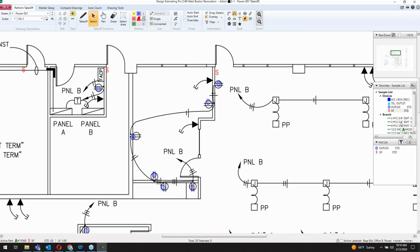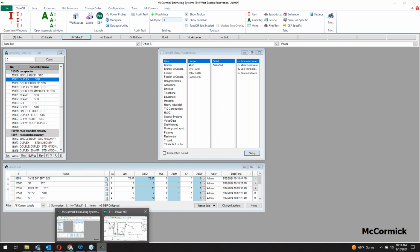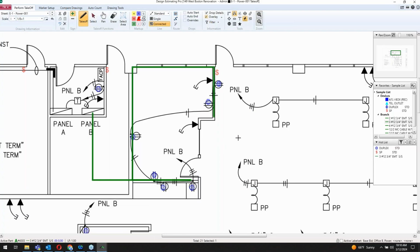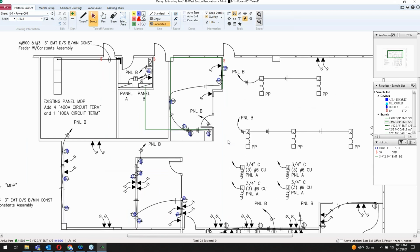Same thing doing pipe and wire, say 3 number 12s. Pretty easy. Just trace out my room real quick, double click to end, and there's those 17 duplexes, 3 switches, and we took off about 75 feet of pipe and wire. So not doing anything too crazy. All we're simply doing is the same thing as you're counting and measuring. We're just doing it all in one step versus counting somewhere, hitting the ball and striker or something like that to get those counts, and then throwing it into the program manually.